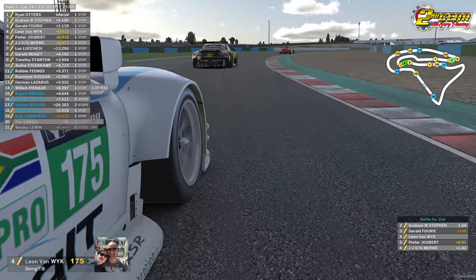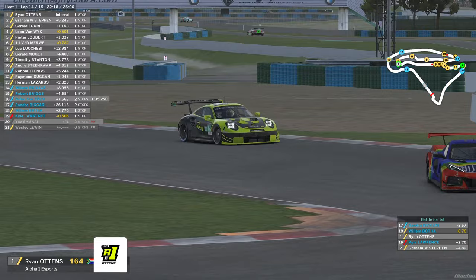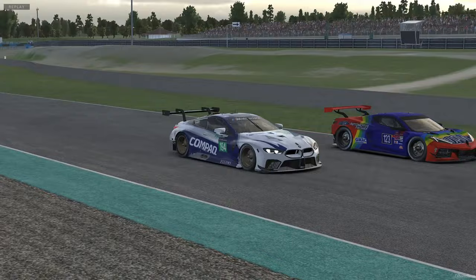as we ride on board with Leon van Wyk. But we've only got 3 minutes to go. Let's go from the top end down. It's, oh dearie me, Ryan Ottens just manages to miss Carl Lawrence, and that's not the first situation that Carl Lawrence has found himself in today.